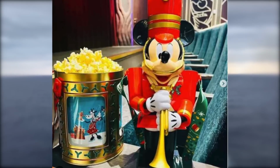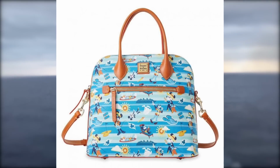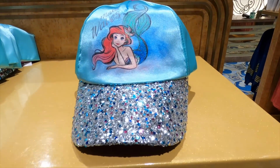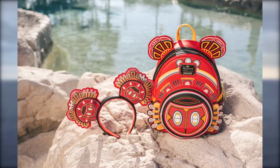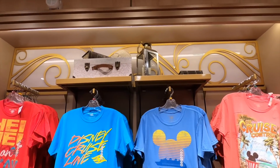Another fun Disney collectible is popcorn buckets. They will have popcorn buckets on the cruise ships, and they will have special themed ones if you're on a themed cruise. One really popular item on the Disney cruises is the Dooney and Burke handbags. They also typically have a wallet as well. These are really cute, definitely a little bit more expensive, but also a fun thing to have all through the year. And we really love to get the Loungefly backpacks. They don't always have those on board, but they are totally adorable. You can usually get them through Shop Disney.